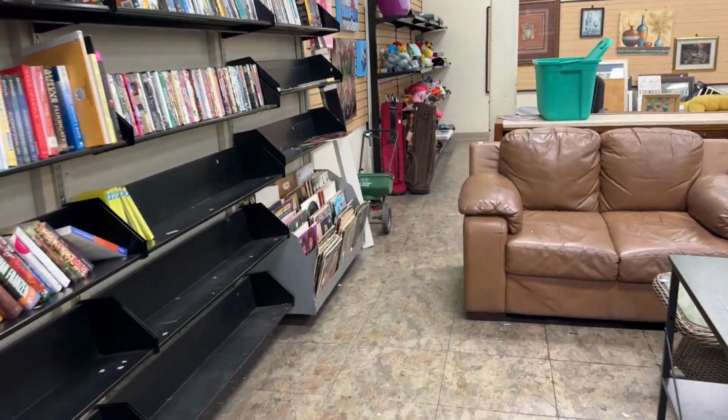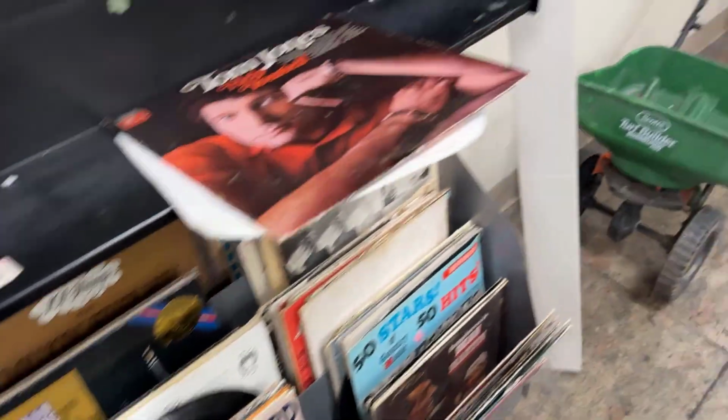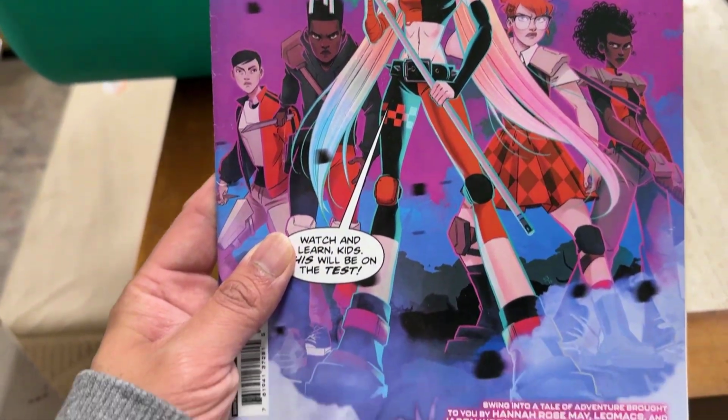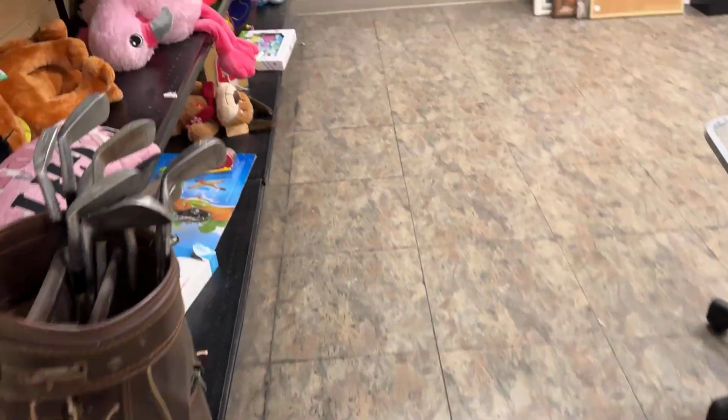Even if I don't find anything, I'm here at most for a few minutes. Does anyone bother with vinyl record hunting at thrift stores these days? I was never really into it. Here's a loose Harley Quinn comic book. I rarely saw these at Goodwill when I used to go often. An Aquaman Lost Kingdom? This comic must be about 2 years old. Whoever bought this got rid of it rather fast.